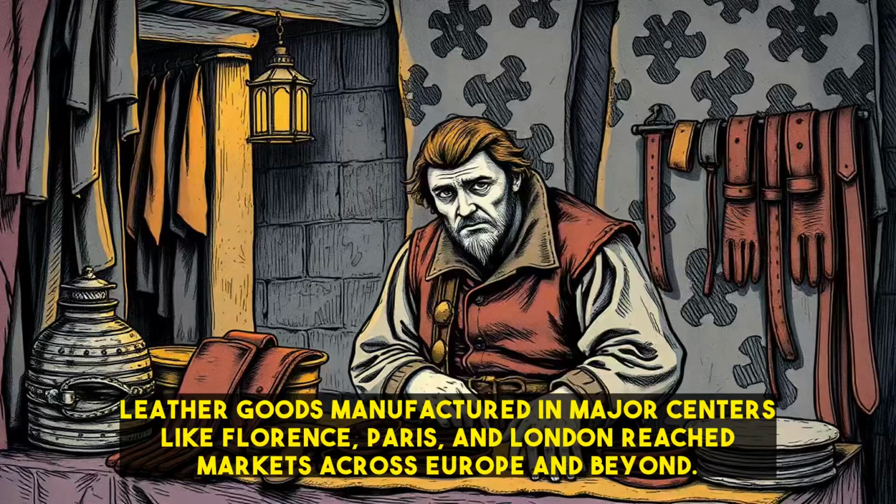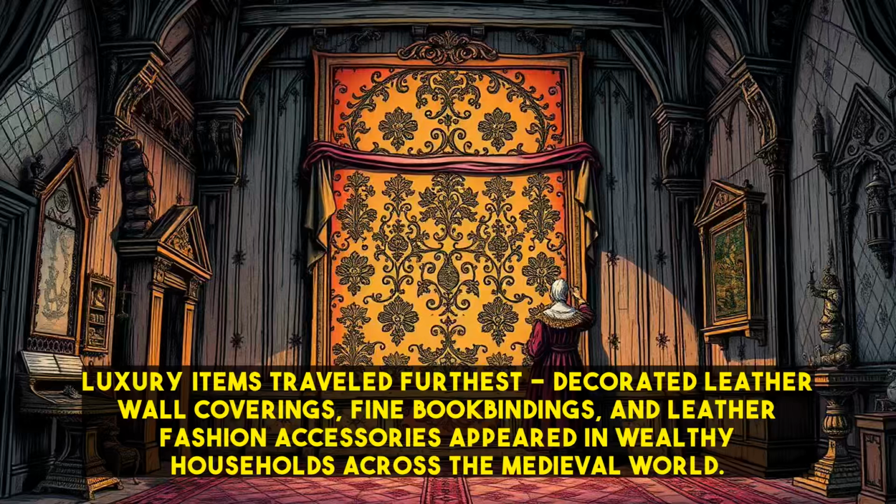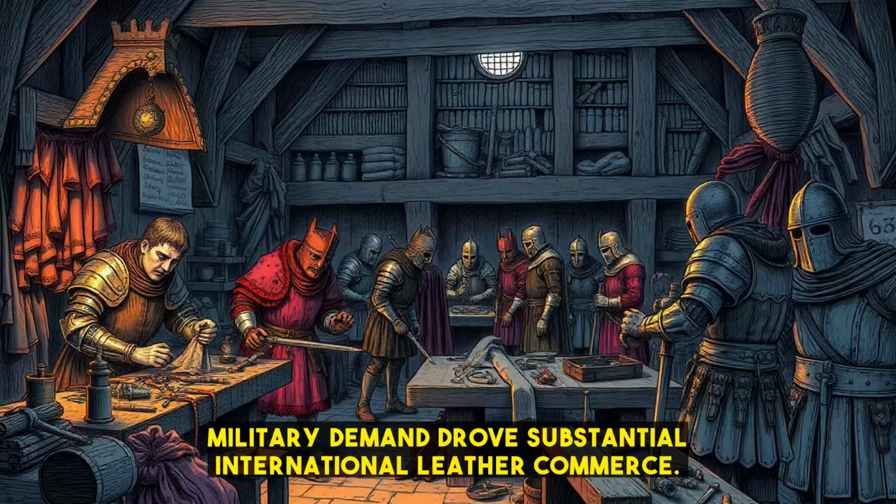Leather goods manufactured in major centers like Florence, Paris, and London reached markets across Europe and beyond. Luxury items traveled furthest. Decorated leather wall coverings, fine bookbindings, and leather fashion accessories appeared in wealthy households across the medieval world. Military demand drove substantial international leather commerce.